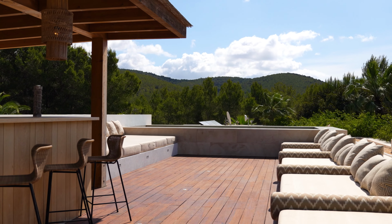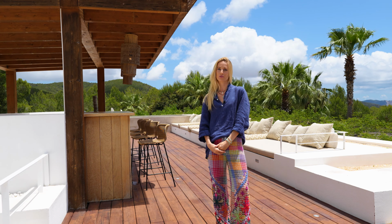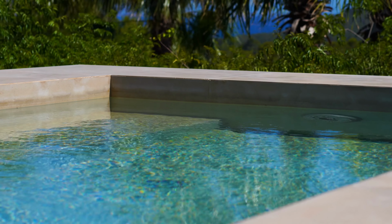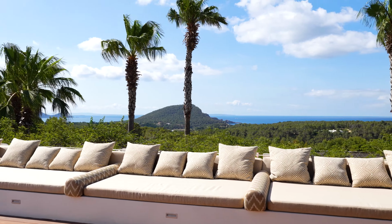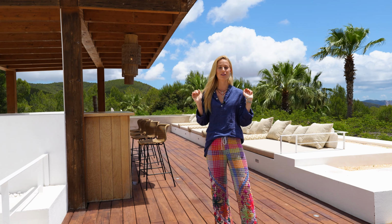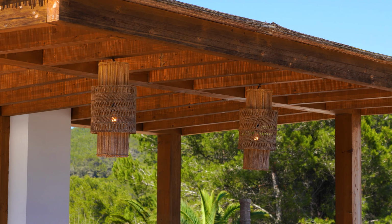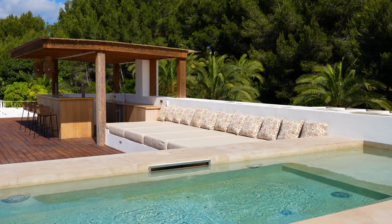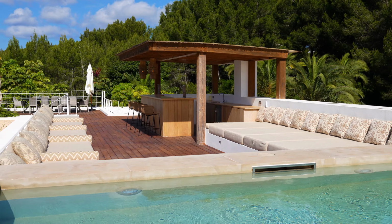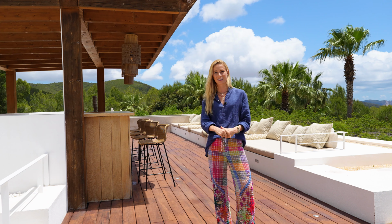So the last stop on our tour of this insane villa here in Es Cubells is the Rooftop. Quite unusual for a villa here in Ibiza, you have this expansive decked roof terrace with incredible views across all the way to Formentera. Behind me, you have a really cool rooftop bar with a little cabana built in and plenty of chill out sunbathing seating area. You even have a rooftop pool, which is, quite frankly, iconic. In front of me, you've got an outside dining area and a seating area, so we're going to go and check those out now.